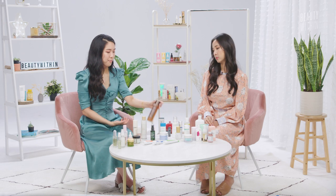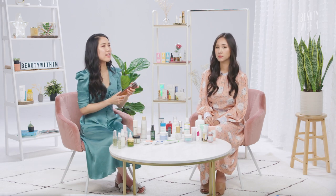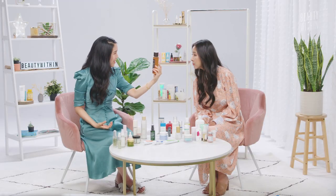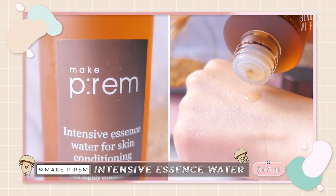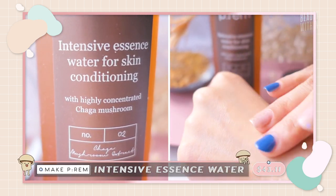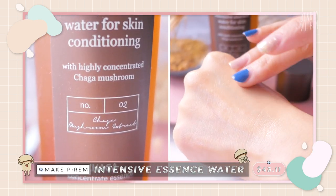So next is Make Prem. I think that's how you're supposed to, I don't know how, Make Prem. Oh, I can't read Korean. I think it might be 100% chaga mushroom, but we'll put the actual number up. So this is very soothing and very calming, also very hydrating.